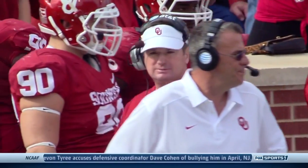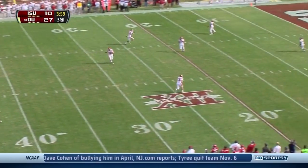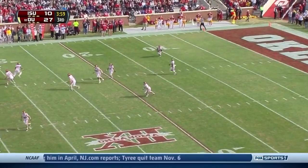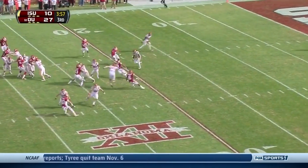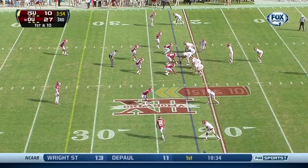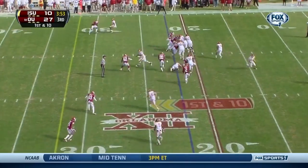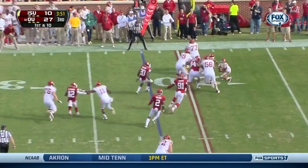Really just right now, kind of getting outmanned. Just don't have the horses up front to compete with the big Oklahoma offensive line. Short kick because of the wind. Albert Gary, first return of the day, smashed as he goes across the 20. Iowa State jumped on top in this game 7-0. 10-10 at halftime. All Sooners in the third quarter.